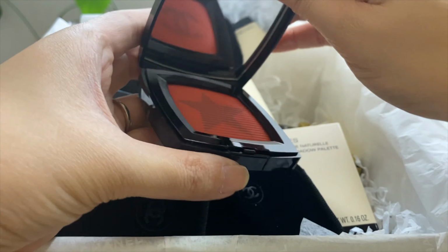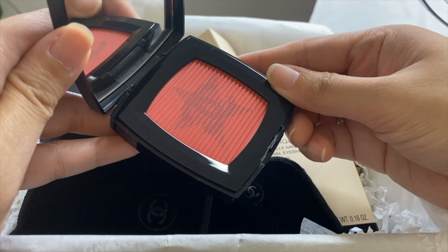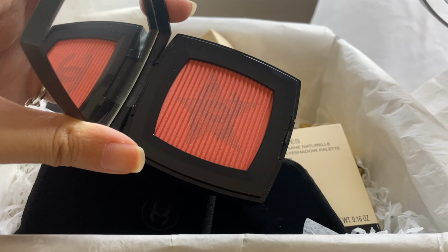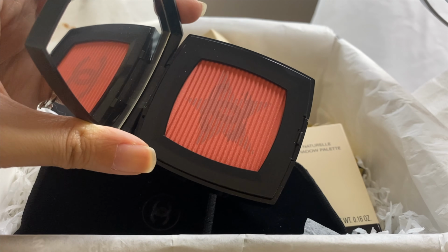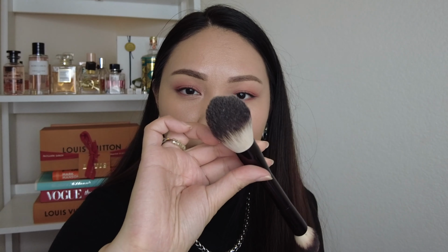So about this product guys, this is a soft and silky blush that gives cheeks a radiant flush. An exclusive creation available in two shades, a delicate peach and a bright coral. Also, the price for this one is $70. So to try natin to guys, and ang gagamitin kong brush is yung Hourglass brush. Ayan.